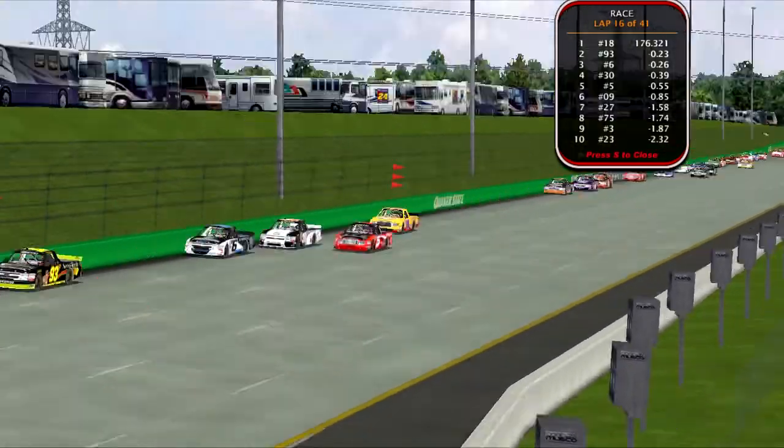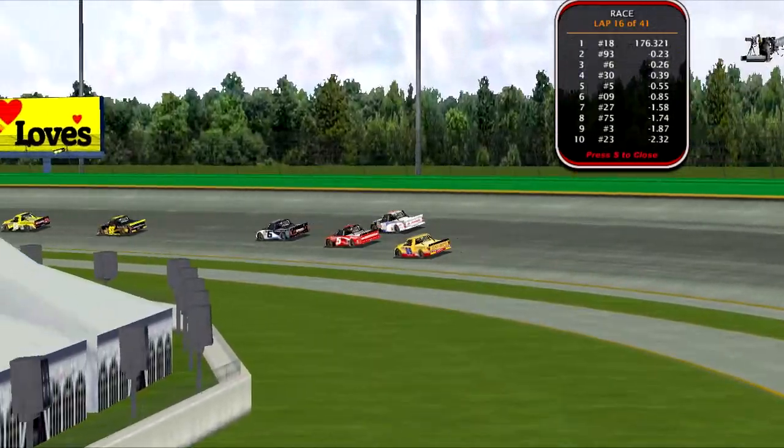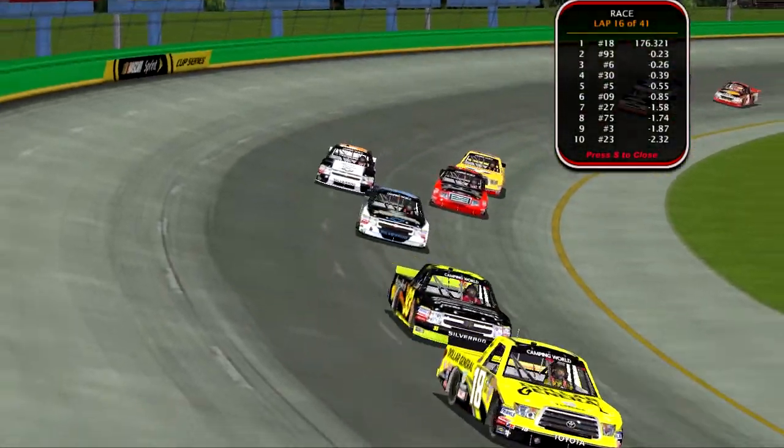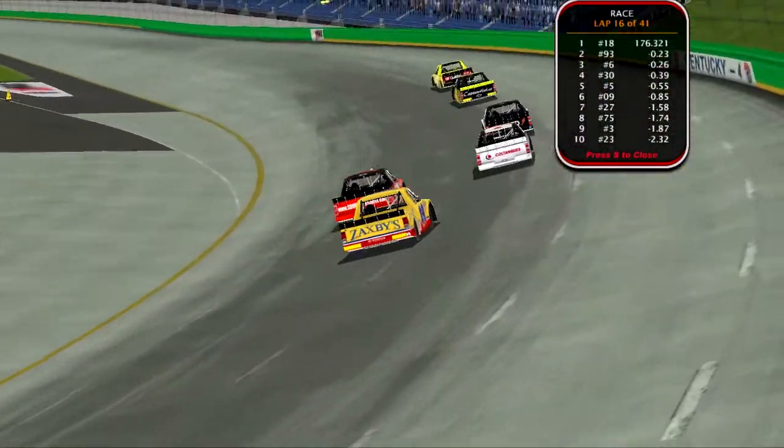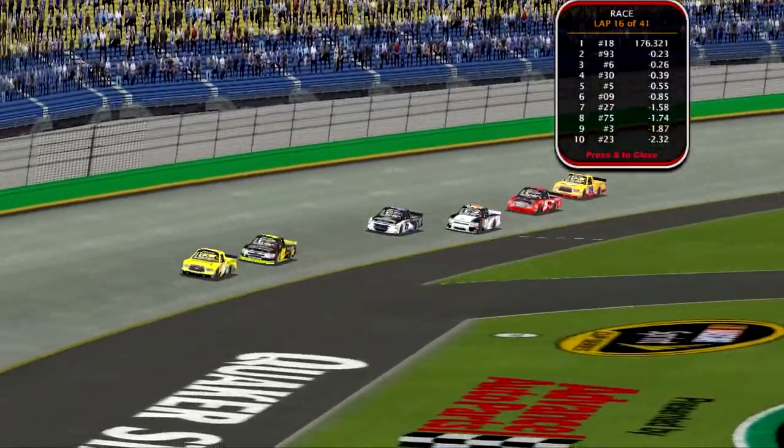He's getting hounded back here by that 30 truck. Same deal with the 5. They're hounding him. Look at this. I think the 09 saved his tires pretty well because he's right on the bumper of these guys. The caution is out for debris, is what we're being told.